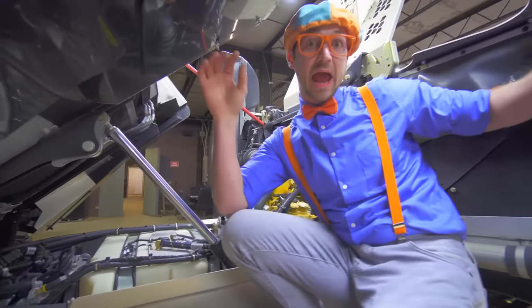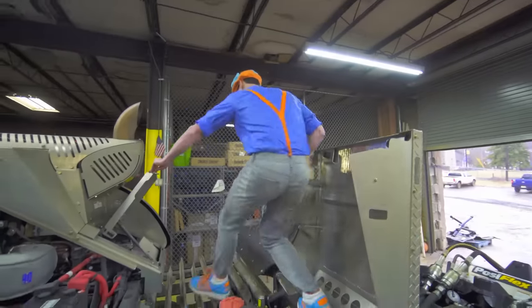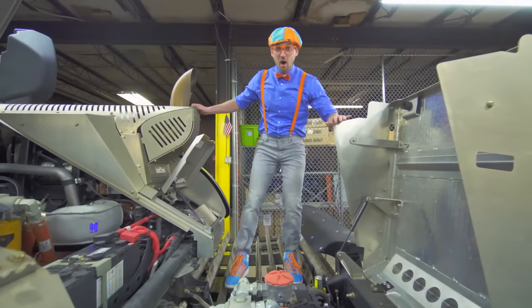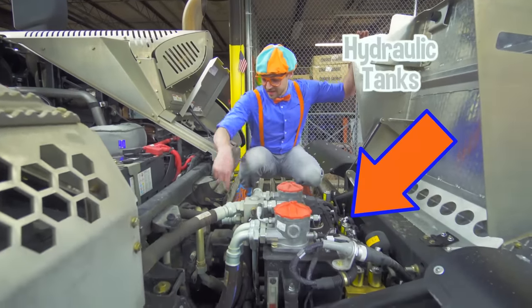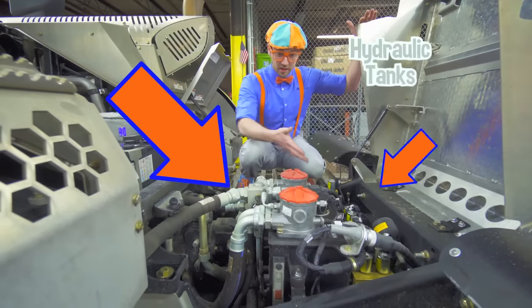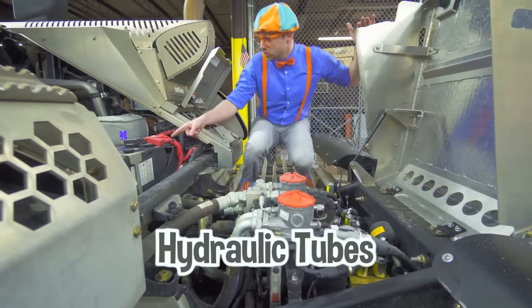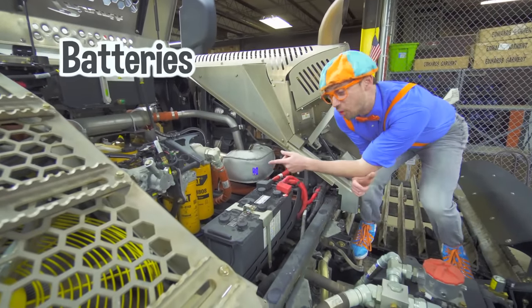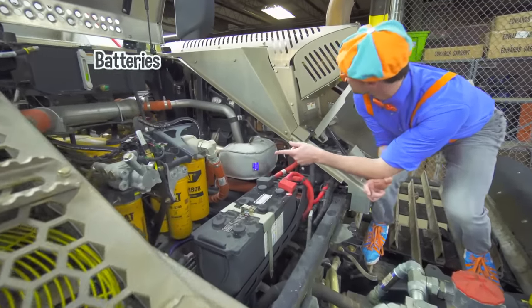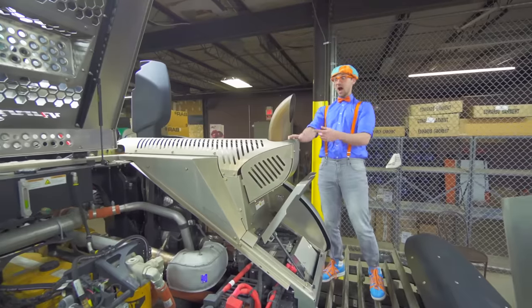And let me show you the back. Whoa, you see the back? This is the hydraulic tanks. This is the hydraulic pumps. And all of these tubes are hydraulic tubes. Ooh, look! Wow, we have some batteries, some oil filters, fuel filters, and you can't forget about, yeah, the exhaust!